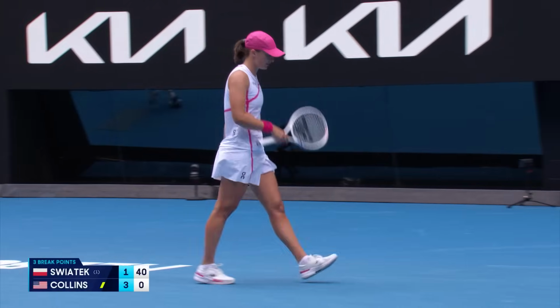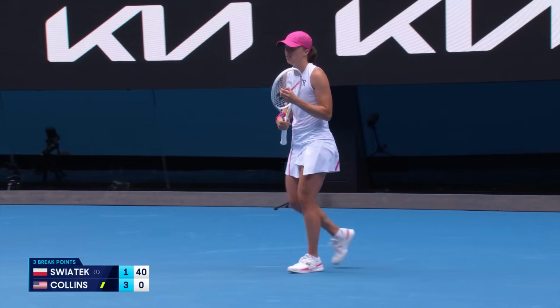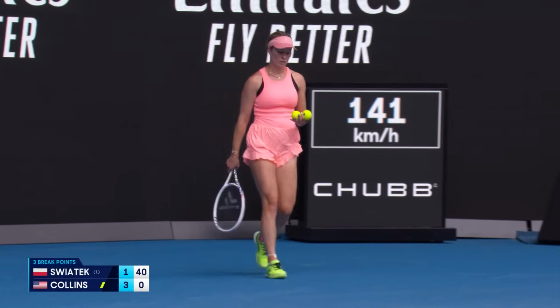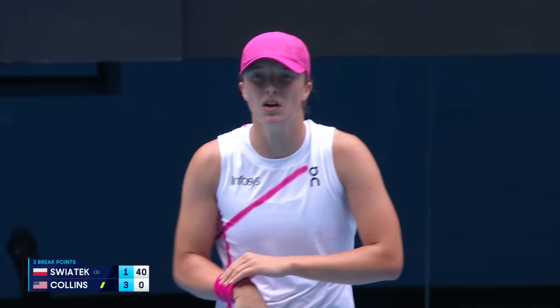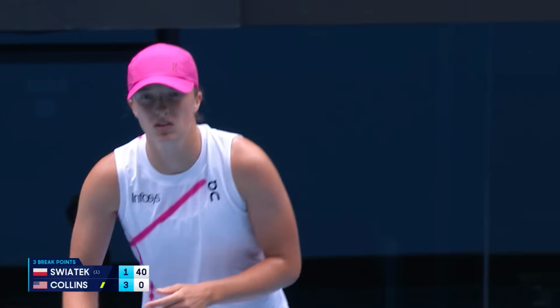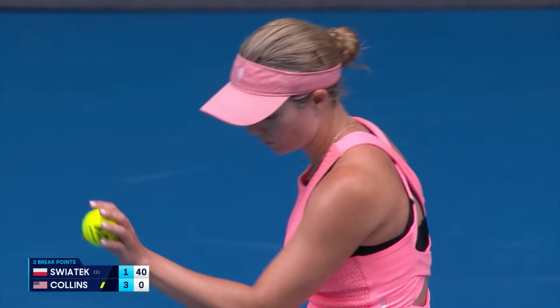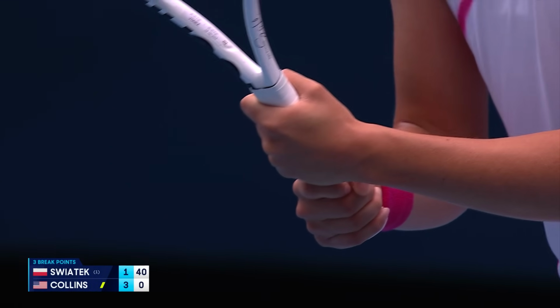Bit rash there from Collins. She's been making very good decisions on the court thus far, but just perhaps a slight lapse there. Three breakback points for the world number one. Yeah, sometimes it can be difficult when you put so much energy into breaking. It's this tremendous high, and then you get this low, and you have to push yourself to maintain the intensity then.